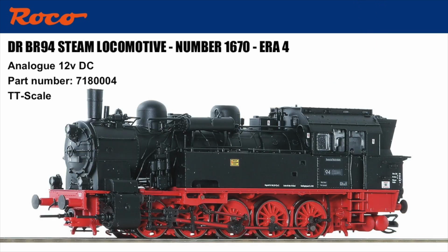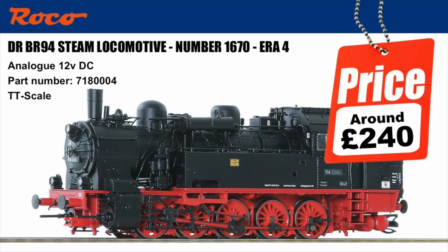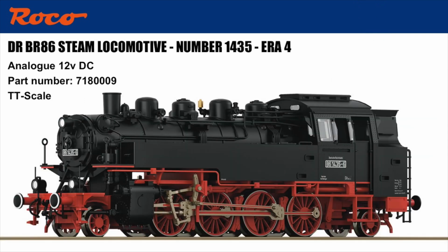And this tank engine is also being offered in Era 4 setup as a DR Class 94 with number 1670. You can see it's got even more additional parts added onto it as suitable for a loco at this time. Quite an incredible number of extras there. This is priced the same as the previous one for analog and DCC with sound. Also from the DR and Era 4 is the 282 tank engine Class 86, number 1435.